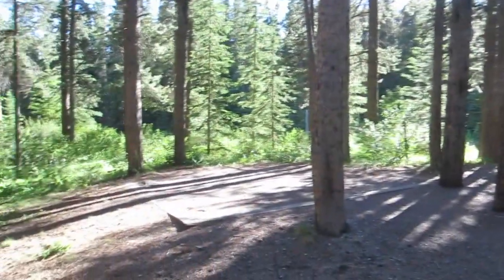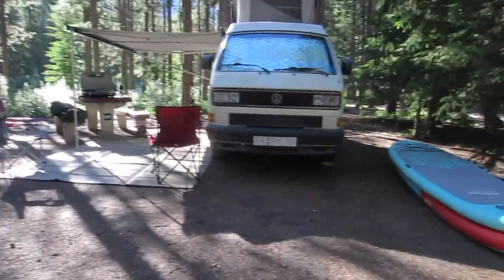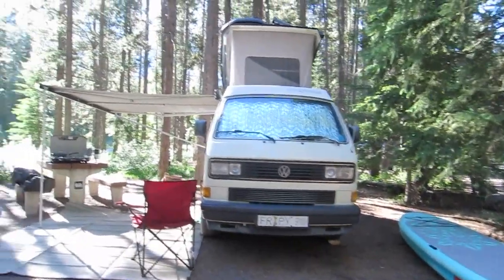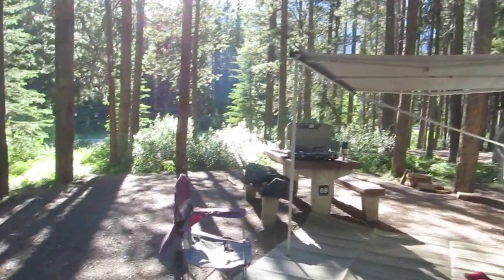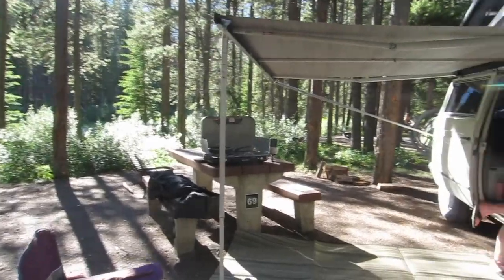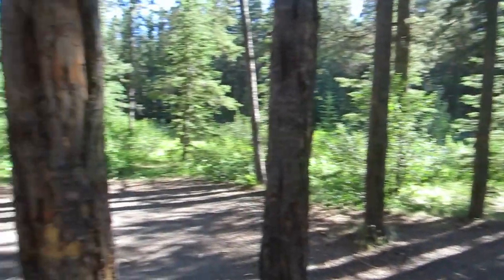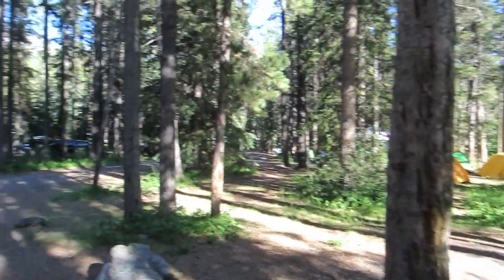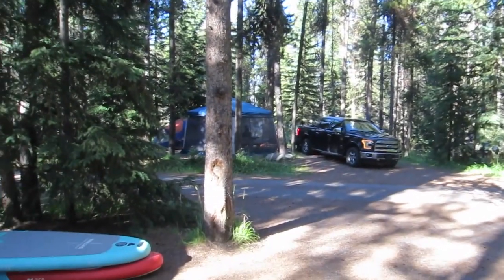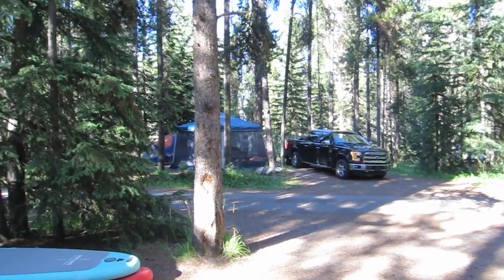So it does have a little tent pad there. And then it's pretty roomy. But like I said, with all of these tall trees, you don't get a ton of privacy. And we will hear cars going by all night, but it'll be better in the van, I think, than it has been in the past in a tent. And the lake is just down there, just behind that tent. If that tent wasn't there, you'd be able to see the water.